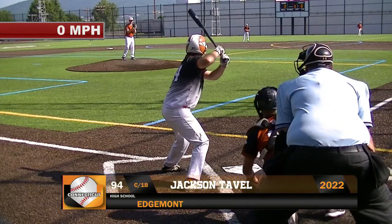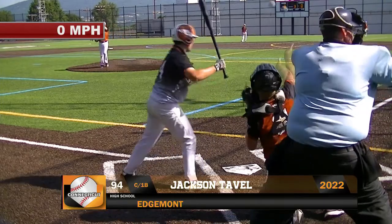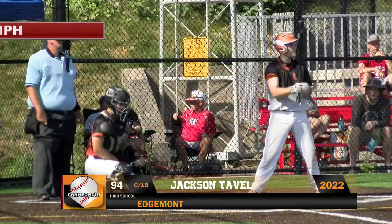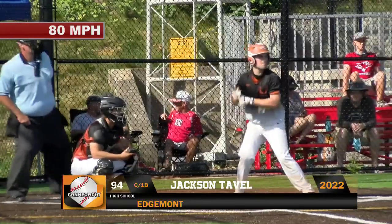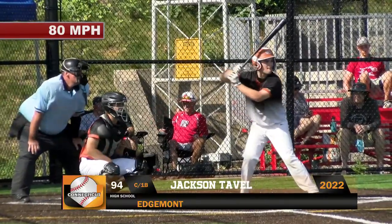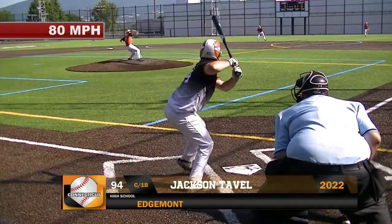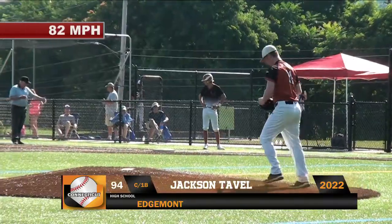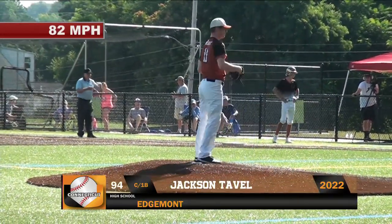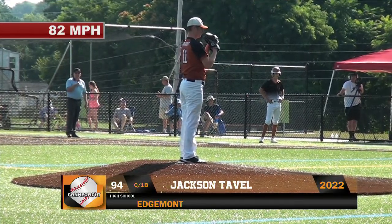So here's the first pitch to Jackson Tavel. Fastball's in there for a strike, nothing and one. Yeah, just one base runner off of Gilbert, and that was due to an error. He's got 4 strikeouts right now. Tavel at the plate out of Edgemont, and here's the pitch. On the inside corner for a strike. It's nothing and 2. It'll be Tavel, Carlucci, and Staltzer, 8, 9, and 10 in the order. Yes, that sounds weird.